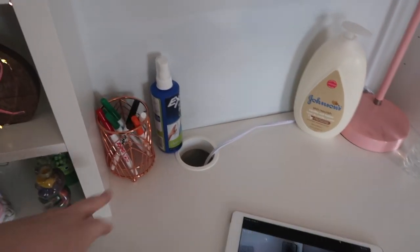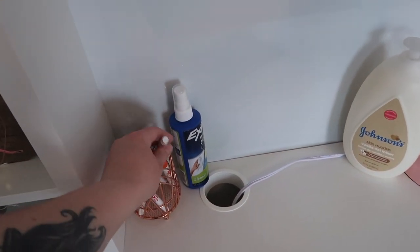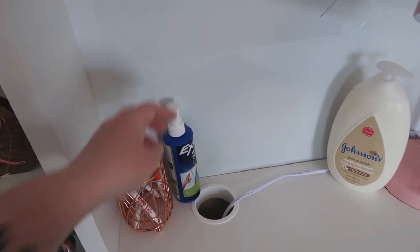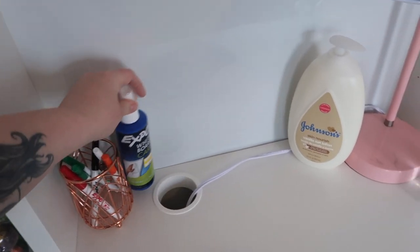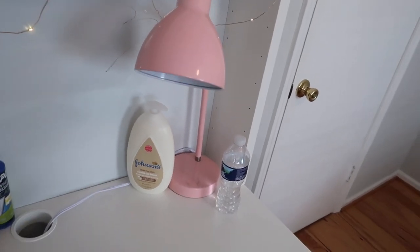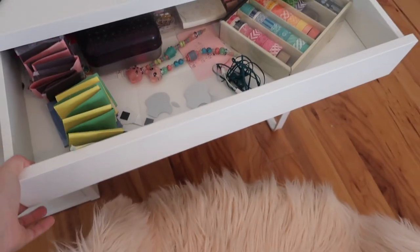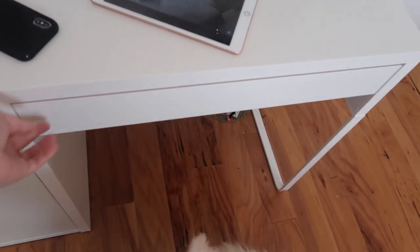All right, along here she got this pencil holder from At Home, and it holds all of her whiteboard markers. I also got this from Target. It was on sale for like $2. There's her lotion. This lamp is from Target. It was on sale. And then I think in here she keeps most of her art supplies. Yep, her headphones, stuff like that.